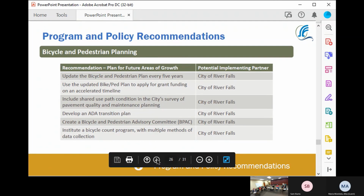Really focused on that. And then a couple of these last ones, including shared use path condition in the city's survey of pavement quality and maintenance planning, and developing an ADA transition plan. Both of those touch on things we've talked about tonight, about not having complete sidewalk data or curb ramp data or the full conditions to be able to apply for grant funding or point to specific projects where we know the full set of needs and potential costs. The more data you have, the more you can do with it. So that's really just focused on making a regular update to those conditions and having a good sense of pavement quality and condition so that you can be updating accordingly.